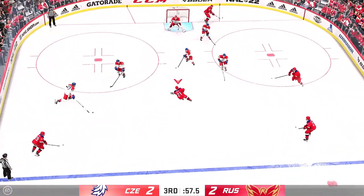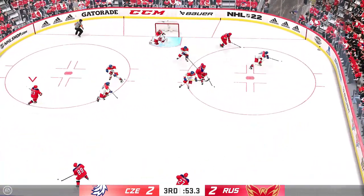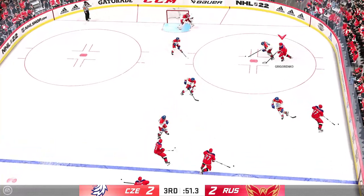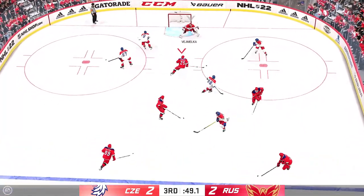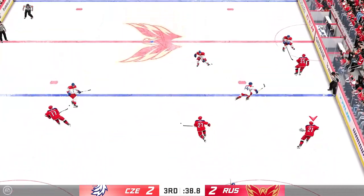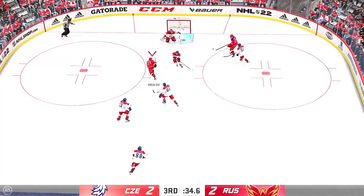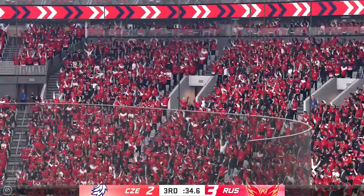Approaching the final minute of regulation. Handles the puck. Shut down by the blocker. Get that slop out of here. He makes the stop, and there's no rebound. Off in the corner it is. Feeds the puck over to Grigorenko. Takes the feed. And scores!